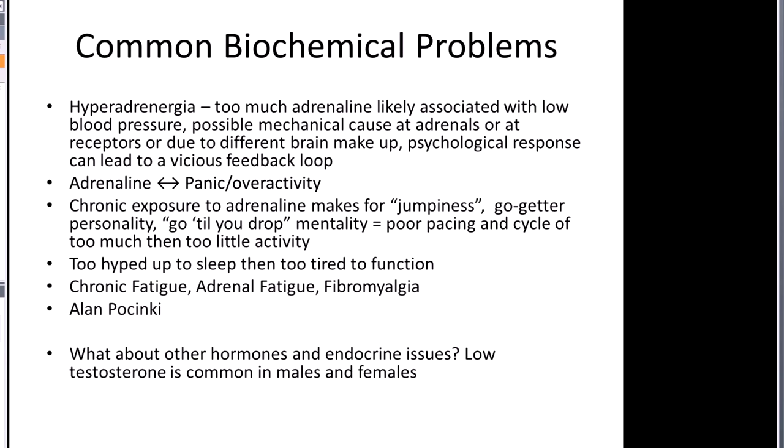So biochemical problems, hyperadrenergia, which is a feeling of too much adrenaline. This is a theory proposed by Dr. Alan Pasinki. He feels that that's associated with low blood pressure. The blood's not pumping like it needs to, so the heart has to start racing a little bit more, and you're making more and more adrenaline to get the blood to where you need to go, and then lo and behold, you start having a panic attack, and everyone tells you it's anxiety. It's like, but I have nothing to be anxious about. I was just going to the grocery store, and it wasn't like a big deal. I was buying bread, you know? So that can be a frustrating conversation as the patient being told that it's in your head and you need to chill out and you have too much stress all the time. So looking at that as a possibility.